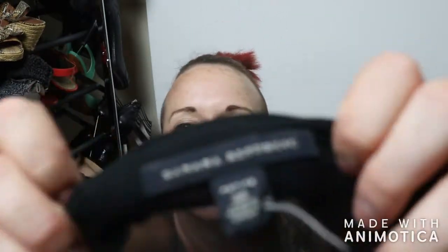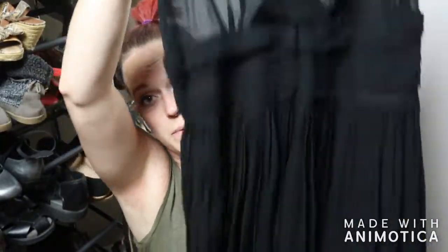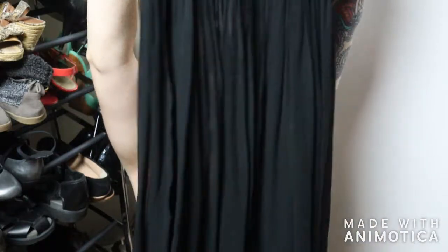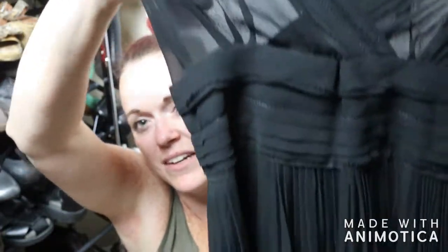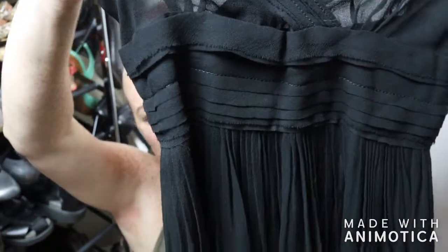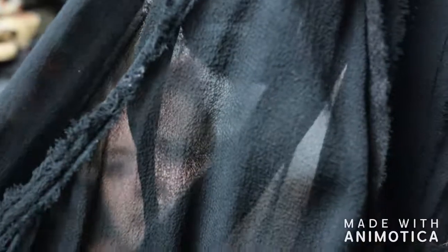What is this? Banana Republic. This is a size 8 petite. This is also very pretty. It requires a slip, but it's this silk peplum dress. It's got so many lines to it. Look at that banding around the waist and even at the bottom with the peplum. And then it's a crossover breast with a sleeveless finish. And then it is like a raw seam. It's just so pretty. I just really like this. So I'm hoping somebody can grab it that has a black slip that'll go with it.